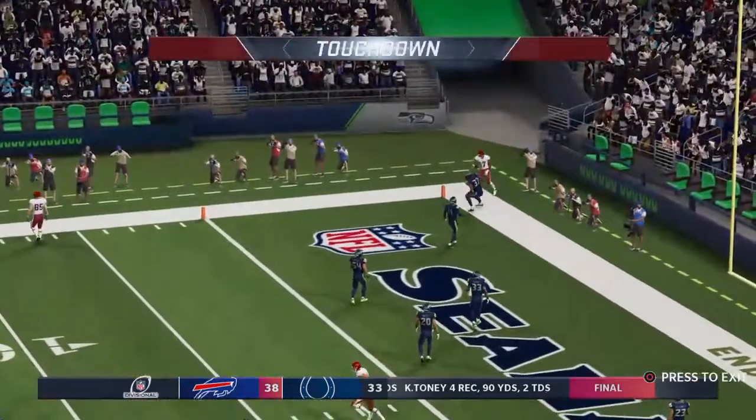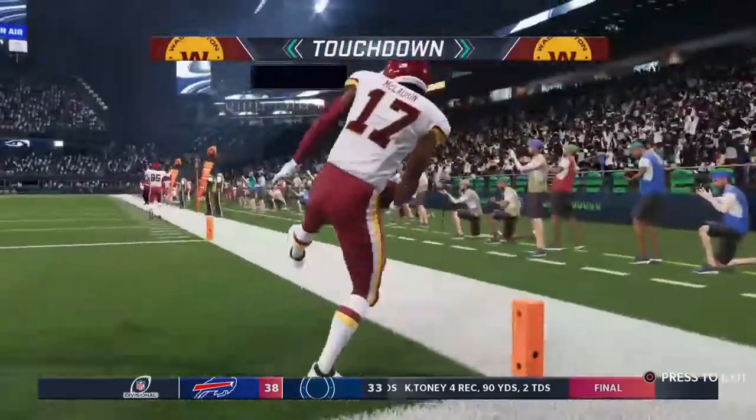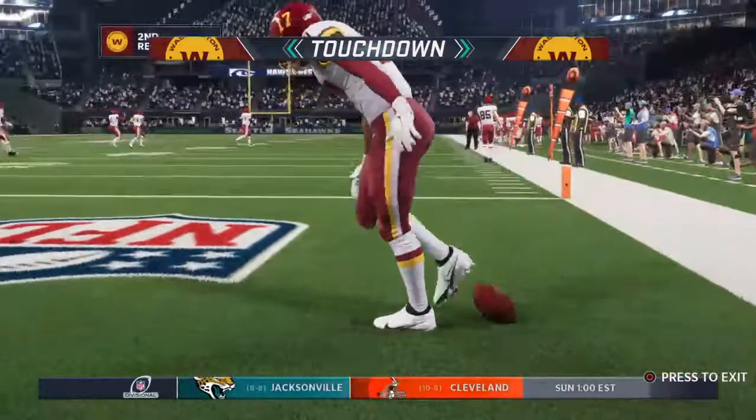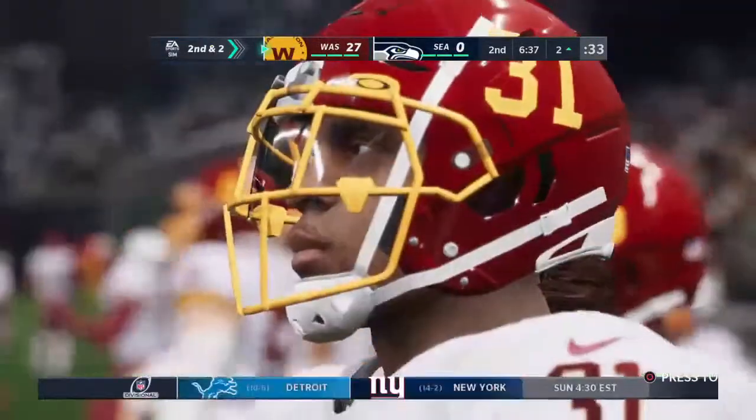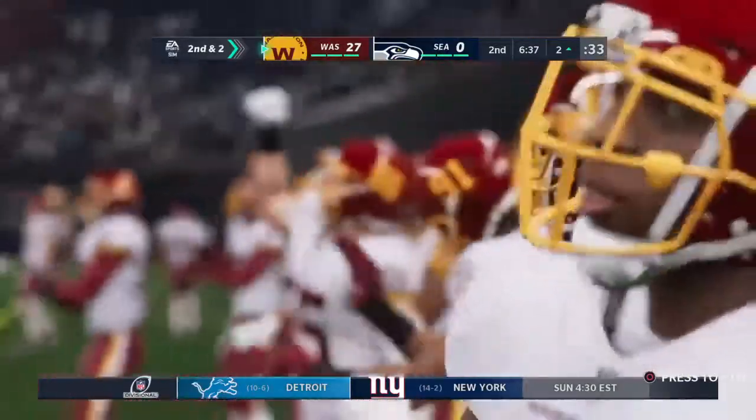And that is caught. Touchdown, Washington. 3 touchdown passes now in the ball game for Jameis Winston. And Washington is able to stretch their lead.